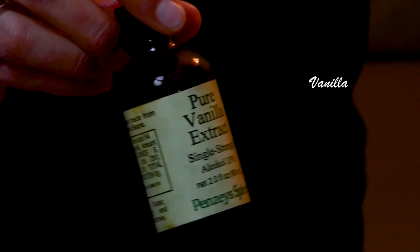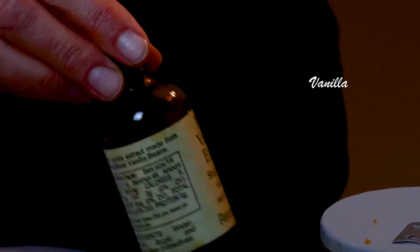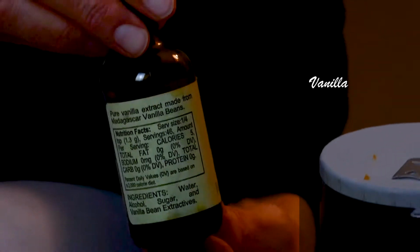So get a good vanilla extract. Don't get the imitation vanilla. It really doesn't taste right, it's a fake, like fake maple syrup or those things. They don't really have the true flavor. It's worth spending a little extra money to get the real vanilla extract, even if it's the store brand, it doesn't matter.